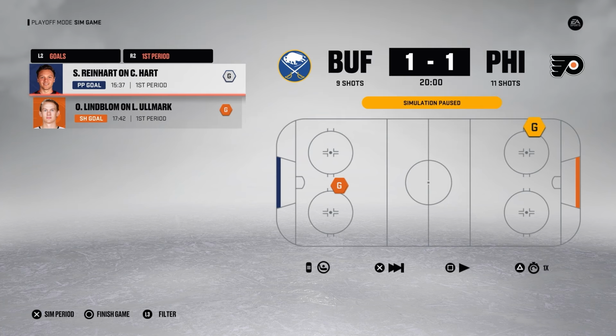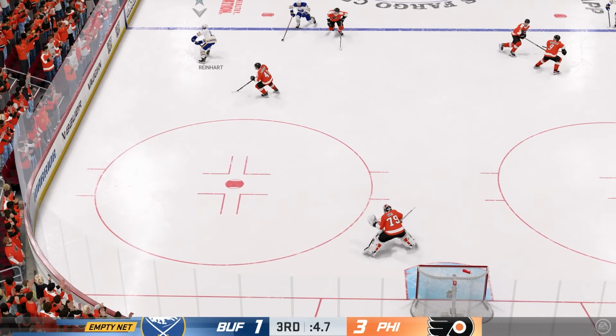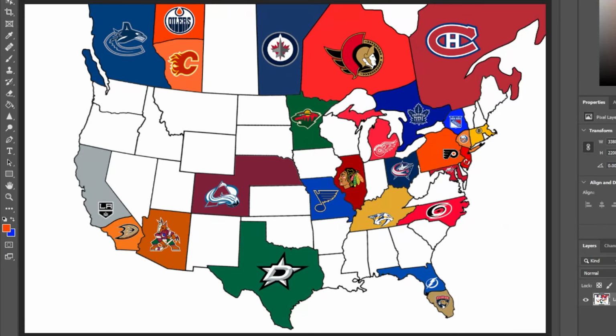In the first period, the Sabres and Flyers are going to be exchanging goals, but in the second, Philadelphia is going to take off as they're potting 2, and now they've got themselves a 2-goal lead heading into the third period. And it looks like that's going to be enough for the Philadelphia Flyers as they're going to be taking down the Buffalo Sabres in a 3-1 win. With a fantastic defense from the Philadelphia Flyers, they're going to be taking over Buffalo territory.